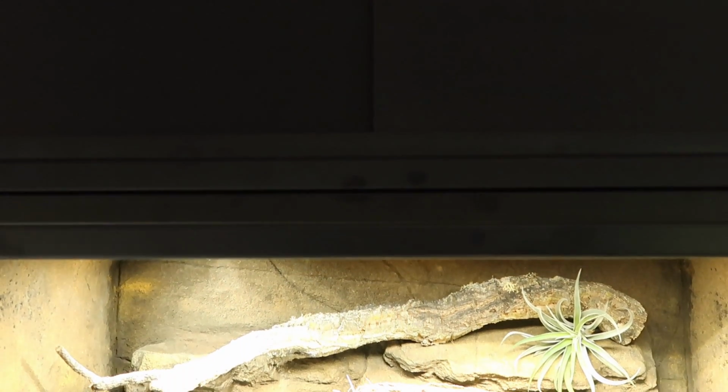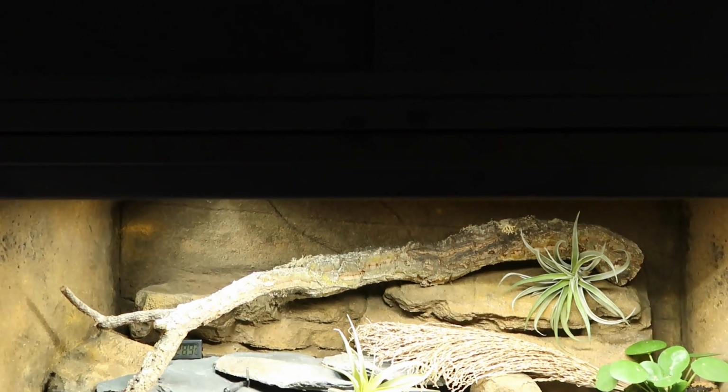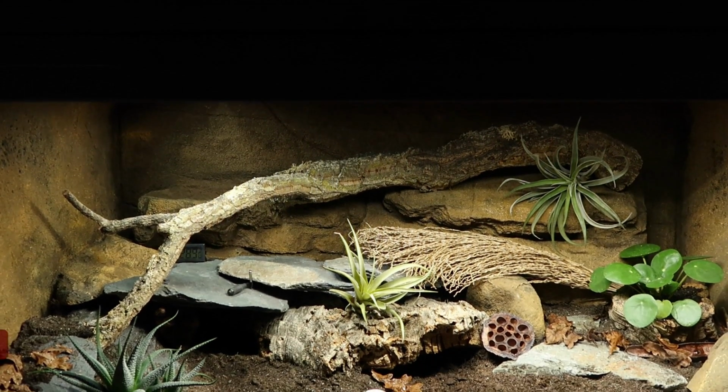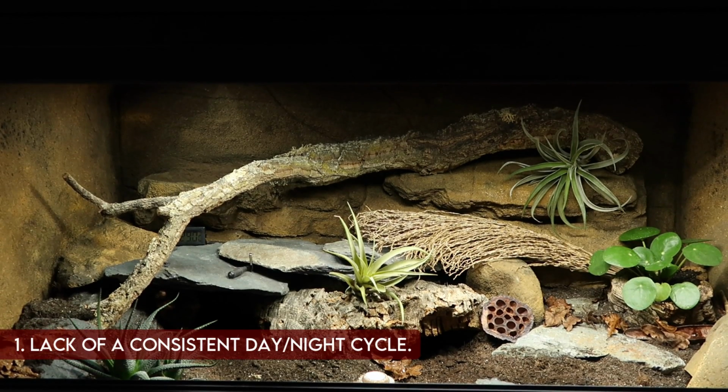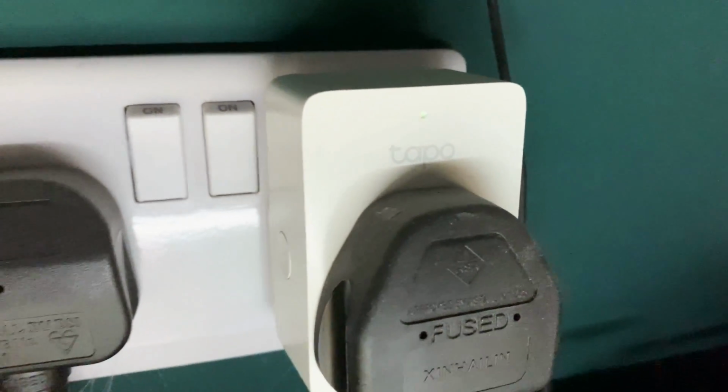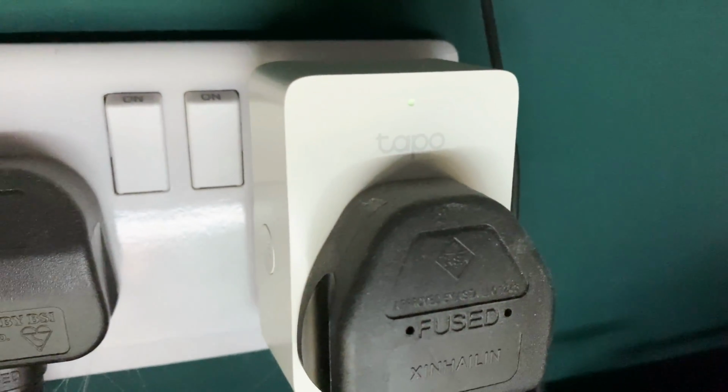The reason for doing this is if you're just getting up at different times of the day, kind of forgetting to turn it on and off, you're kind of messing up your gecko's day-night cycle. They haven't got a consistent routine. They don't know when it's sleep time, when to bask, when to explore the tank. So I'd highly recommend getting that UV lamp on a timer.